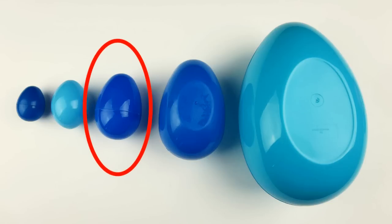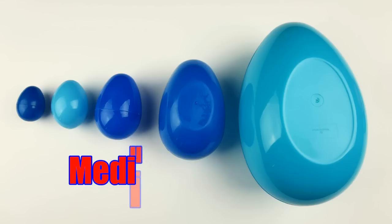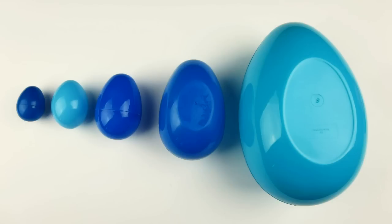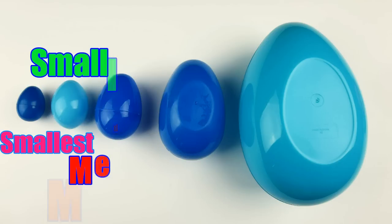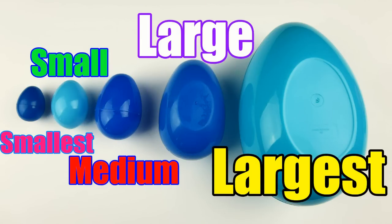And this last egg, the one in the middle. It is called medium. Medium is the size between large and small. Let's look at these sizes again. Smallest, small, medium, large, and largest.